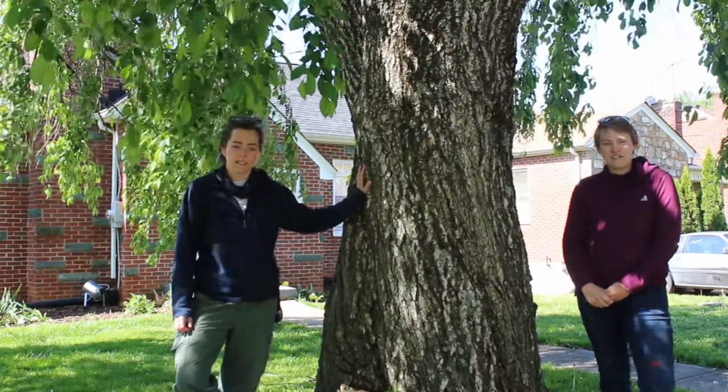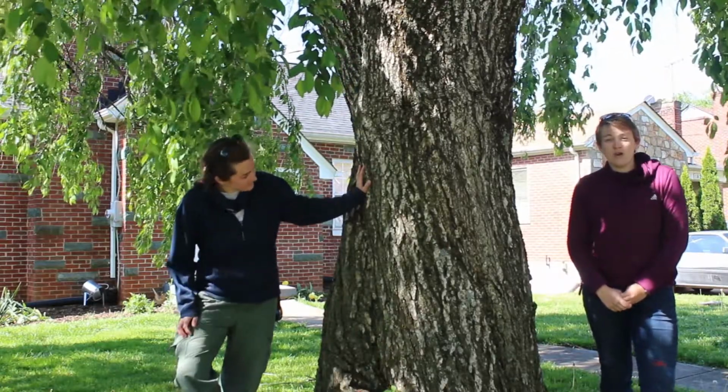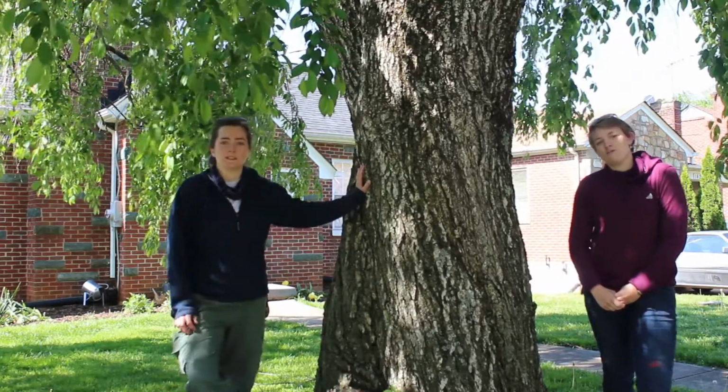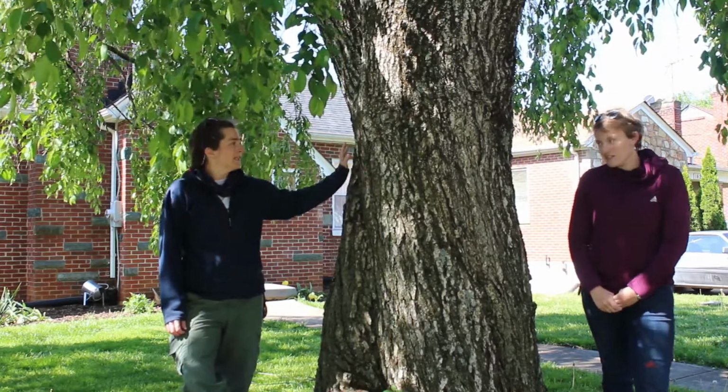Sarah in front of a very special tree, and we're going to learn a little bit about what you can do at home to calculate what kind of benefits the trees in your yard serve. Sarah, you want to tell us about it?